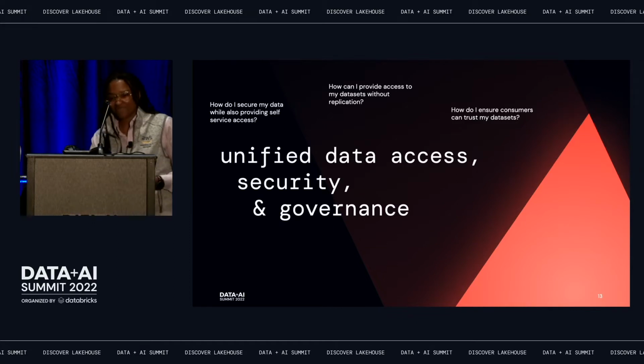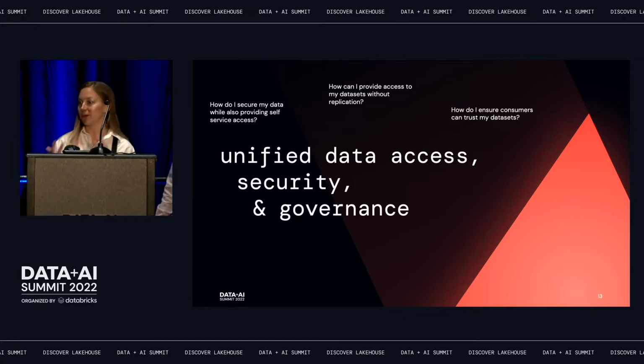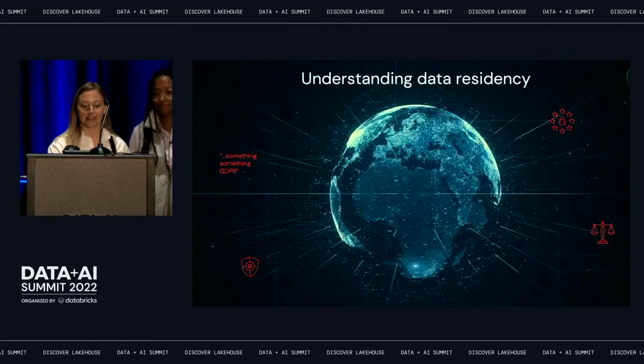So now we're going to focus on how to create that governance model to provide unified data access and security.